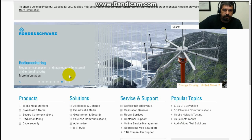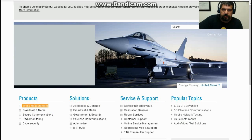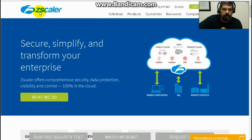Rohde & Schwarz, which makes test and measurement equipment. There would be a good one. Florilli Transportation, a trucking company. There would be another good one because we have a lot of experience in the transportation business, and we can design effective web presences for transportation companies. I just went through a couple. Zscaler, data security. Okay, there's another good one we could contact.